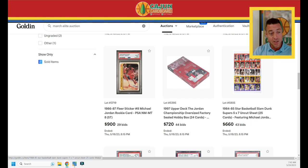This has to be a relist unless somebody's just got unlimited sheets, but I keep seeing this exact same uncut star 1984 sheet in these auctions. This is another one. I don't know if it's a repeat. I don't know what the price of the last one was. You guys can go look that up and do that research on your own.